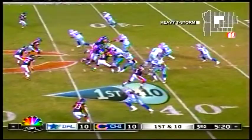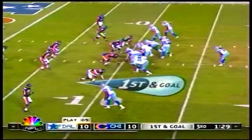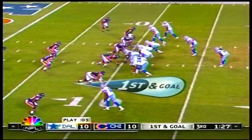5:20 to go in the third. Romo slings it wide open. That's Hurd, and that's Archuleta again. So Cowboys have 14 first downs tonight. That's their first rushing. Swing pass.